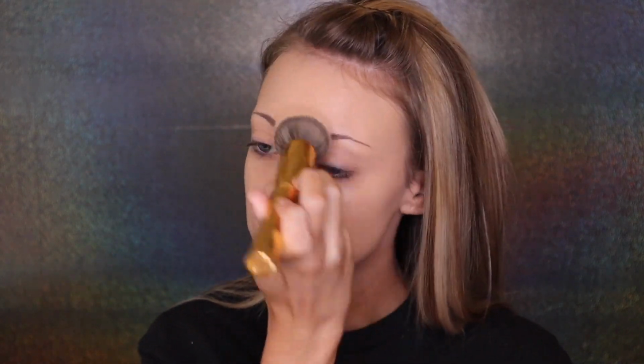But I really like the finish of it. It doesn't feel too cakey. It's blended out nicely, and it leaves a really pretty finish. I hate not setting my foundation, I don't know why, but I feel like I could honestly go without setting this, and it looks luminous. It looks really pretty. So I really like this. I might have to go get a darker shade, but maybe once we blend everything out and add bronzer, it'll be a-okay.